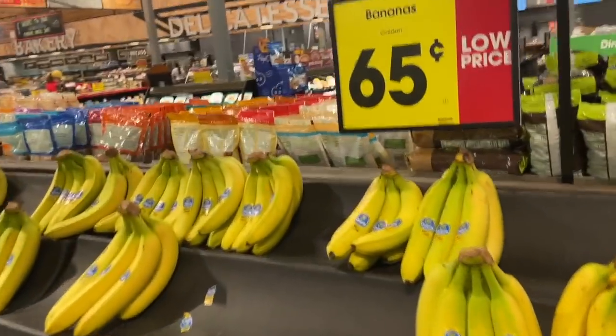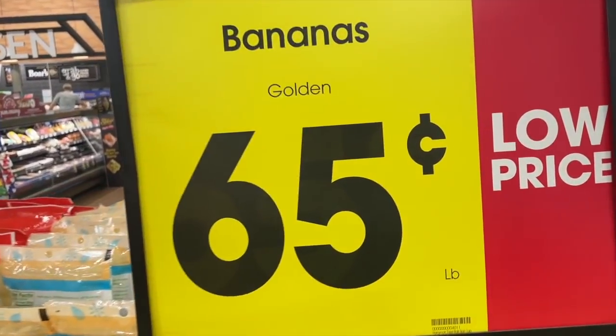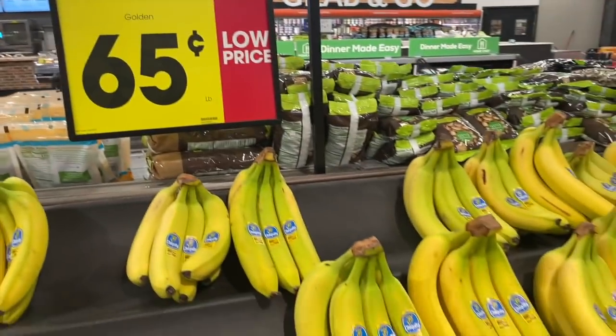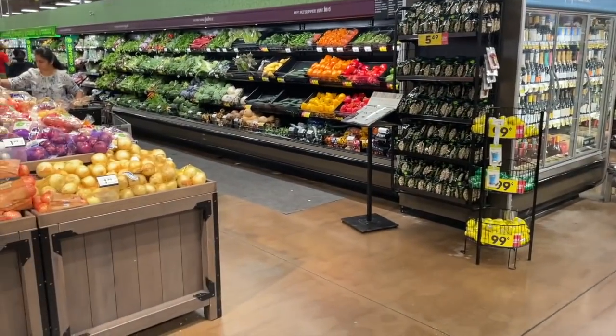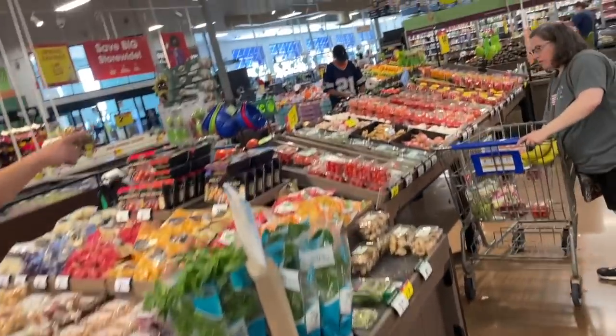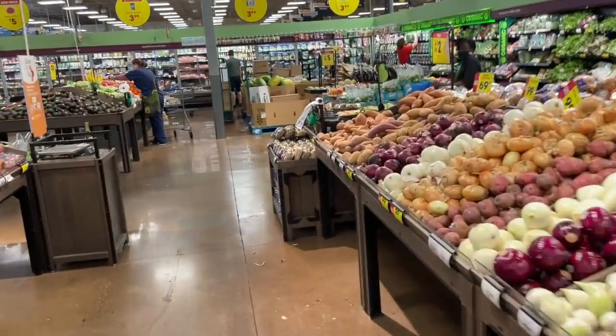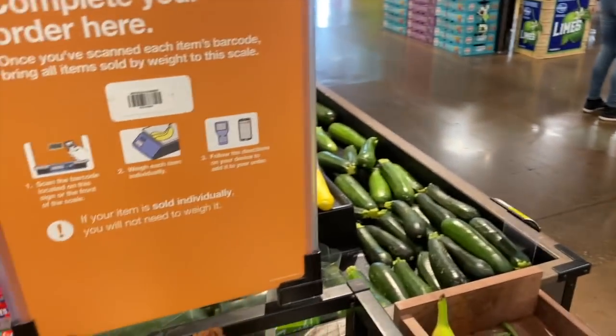Let's continue on and look here and see the prices we're gonna compare when it comes to bananas. Bananas are 65 cents per pound. Now, there again, I cannot tell where the scale is at. Oh, here we go, there's a scale. Let's take this over here, per pound. And we're gonna take this over to the scale and let's weigh this out. Because bananas are like 20 cents, not even 20 cents in Africa.